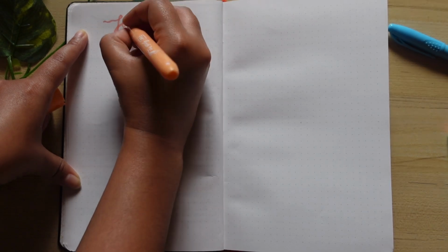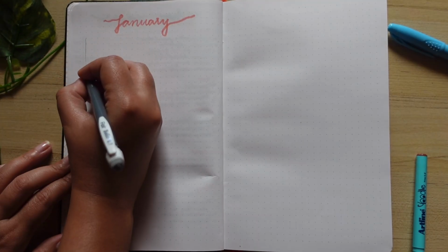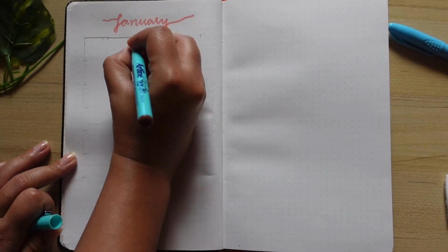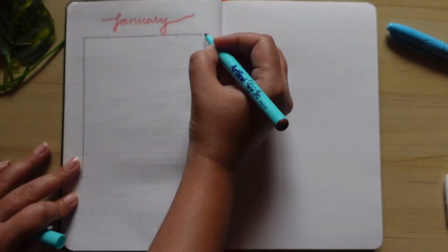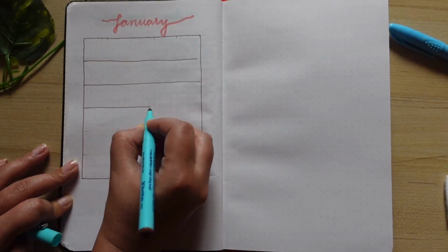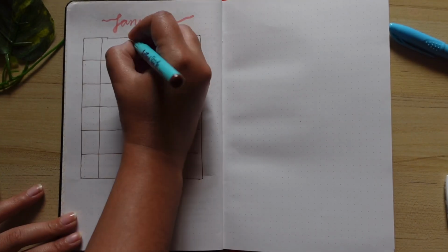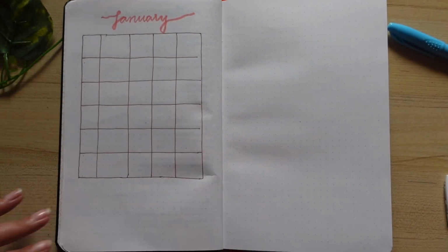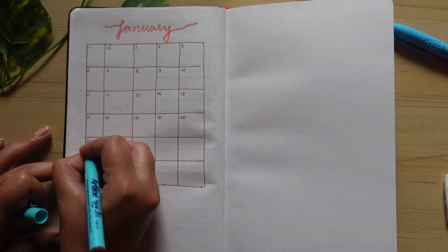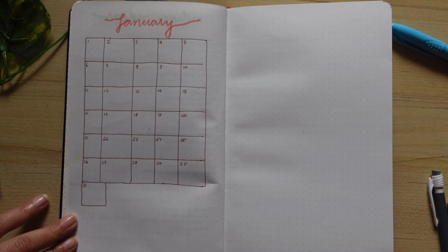Now that we are finally done with the yearly pages, the next is to go for the monthly pages. Let's start with the worst possible handwriting of January you will ever see in a bullet journal video on YouTube. I actually started making the whole calendar box first in pencil because I knew I would be making mistakes. But guess what? I ended up making a mistake anyway. As you can see, the first box is slightly smaller than the other boxes. At this point, I realized that it cannot be undone, so I just continued anyway.